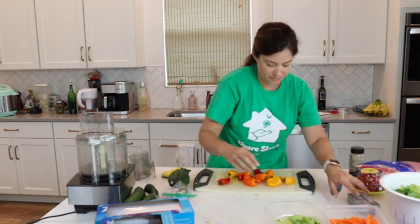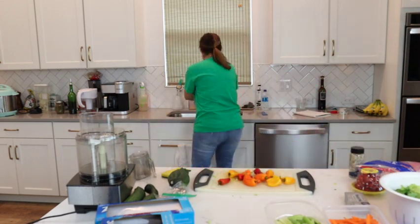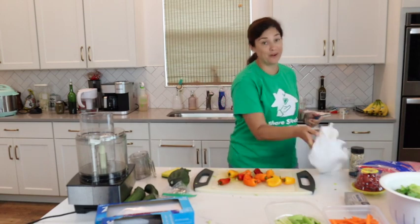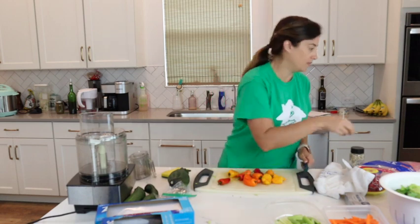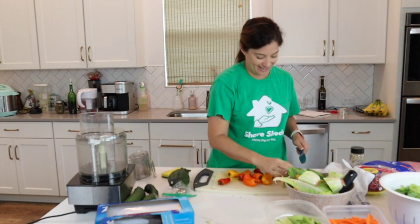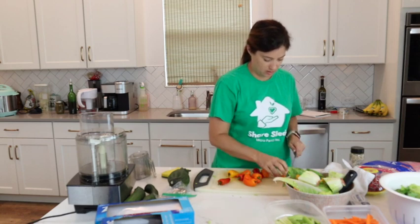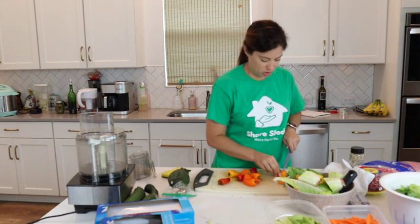Making a mess. Okay, so I'll rinse off my knife. I don't really want lettuce in my peppers. Okay, so we're gonna cut the tops off of these peppers here. Guess I need my bowl back. And just chop the tops. Choppy choppy.